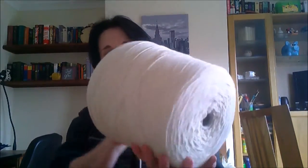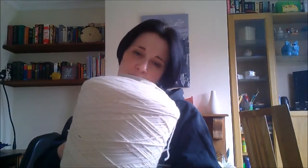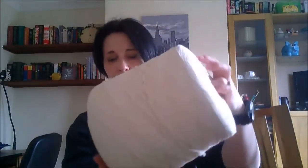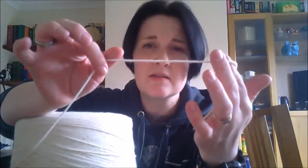Because I saw this one. It's massive. I've not weighed it because I've only just got home and I'm so excited. It says inside, Antarctic Oatmeal Tilsa Yarns. That is a big cone of yarn. And it's DK? It's not an arrow. So, DK weight. £5.